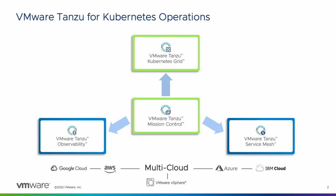EKS, and more. Tanzu Observability ingests data from your Kubernetes infrastructure to simplify day two operations and to make it easier to identify issues. And last, Tanzu Service Mesh is a key component for a zero trust architecture and provides end-to-end encryption for your microservices. So I invite my colleague Boskey Savla to give us a quick demo to show us how this works.